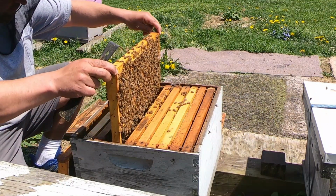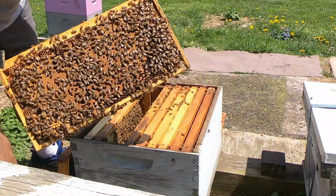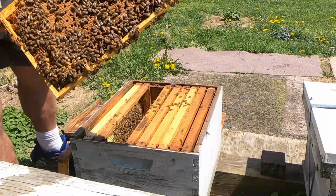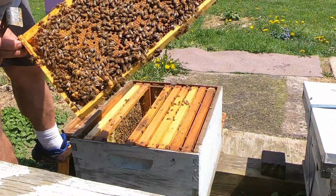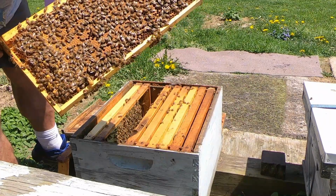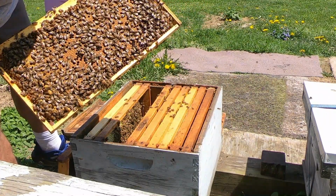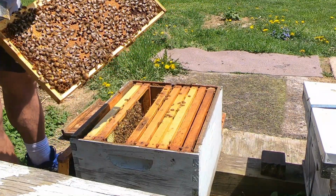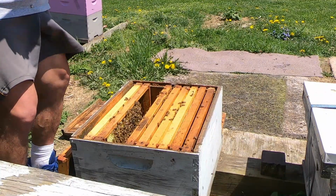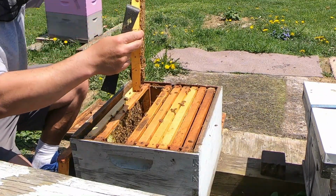Here's the frame of eggs and brood that I put in here. And oh look, they got queen cells at the bottom. See that big old beautiful giant peanut down there? So that tells me all I need to know. They put her out of her misery. There's 1, 2, 3, 4, 5, 6, there's at least 6 queen cells on this frame.